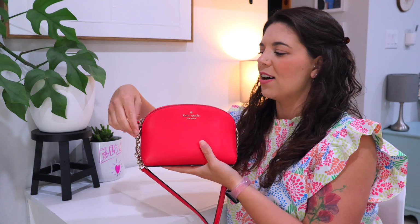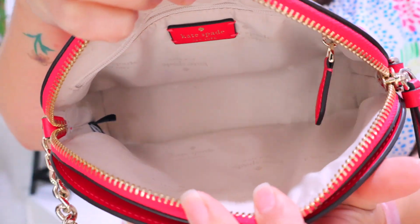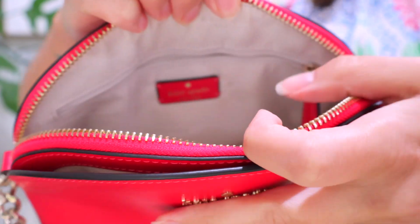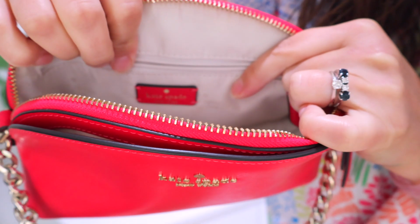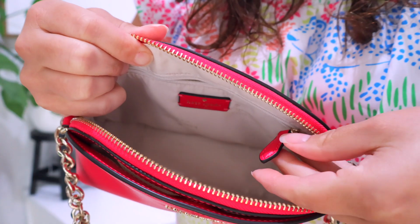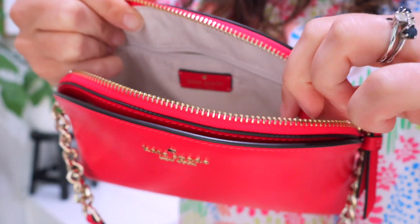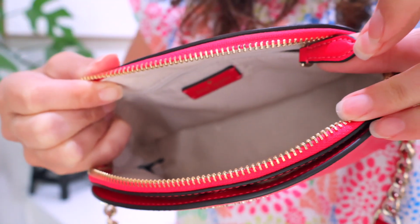Now let's take a look on the inside of the bag. Here's our first look down in there. She's pretty roomy. She can fit a good amount of stuff, and we do have a little interior zip pocket, which I appreciate. Here along the back of the bag, we have our little Kate Spade logo on leather, and then that little zippered pocket has a beautiful zipper pull that is very similar to the one on the outside of the bag, but it does not have two sections to it. It's just the one piece, and it's nicely embroidered around the edges.